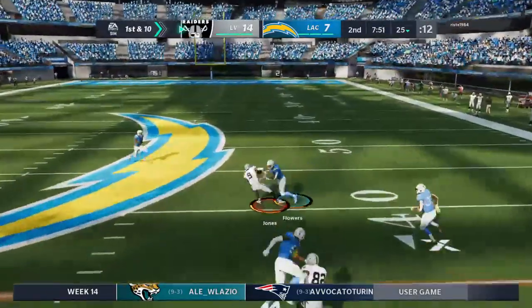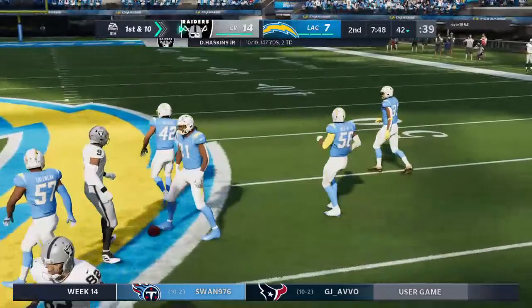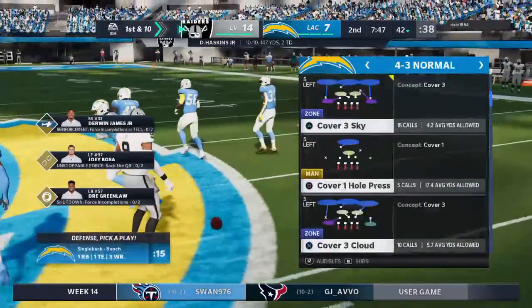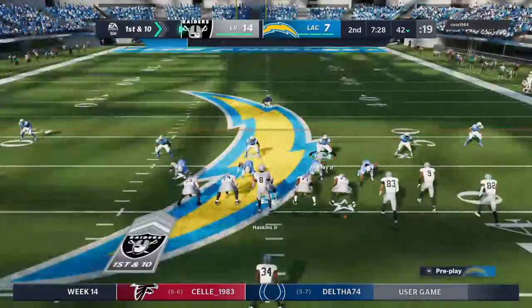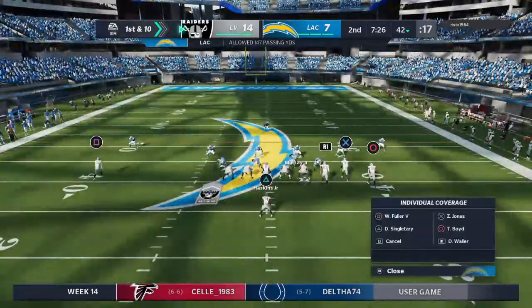On 1st down, it's Haskins. On the right side here, and that's complete. And they get him down, but not before he takes it across the 40-yard line. That's a good way to start the drive. 17 yards and a 1st down.